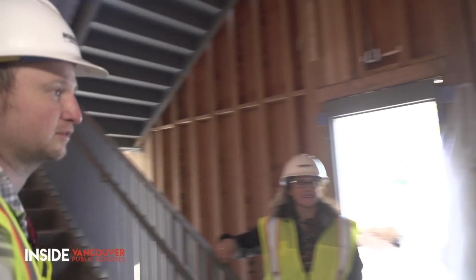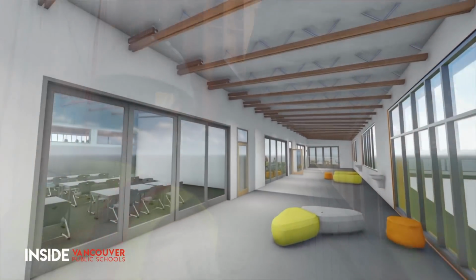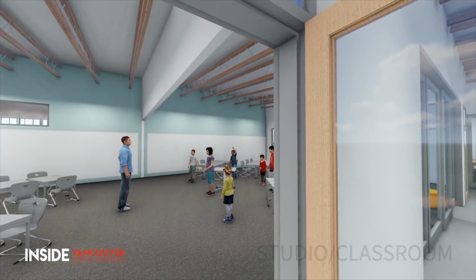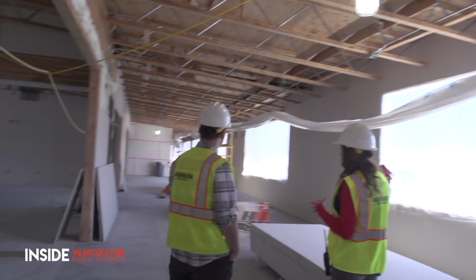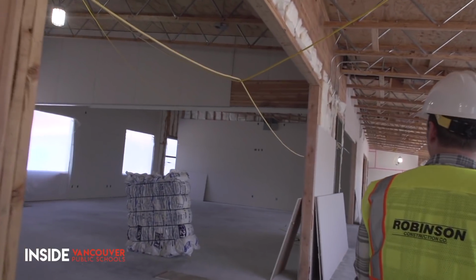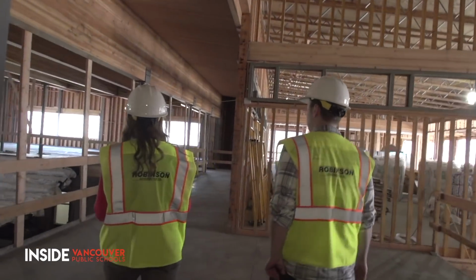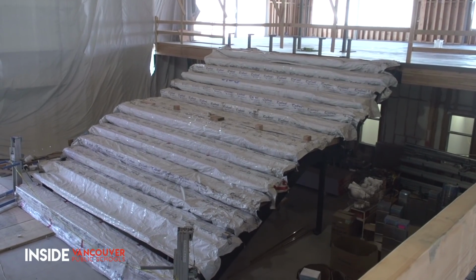All right, now we'll go to the upstairs, and upstairs are our 4th and 5th grades. Okay. So just like downstairs, they also have a studio space that's in the front area. And so they have windows that look out over the courtyard, and then also 5 classrooms in this space as well. And then here is the amazing view looking at the library and also the commons. Wow.